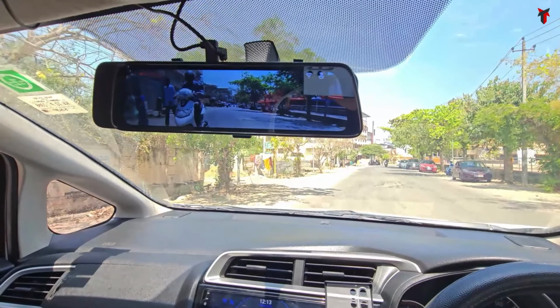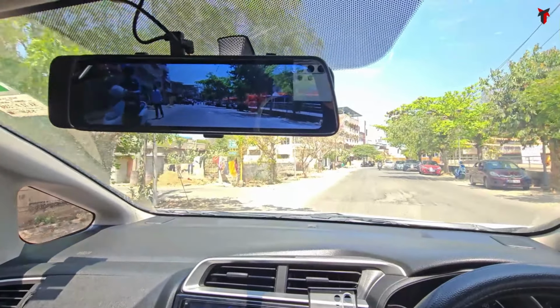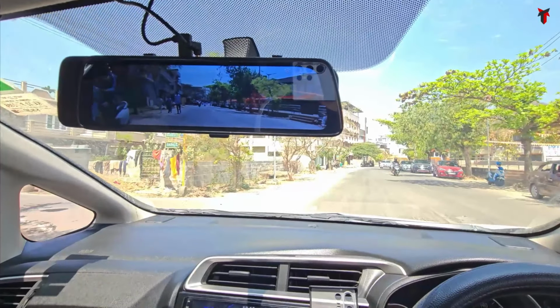So the next dash cam which I would recommend, and specifically talking if you are looking for a reverse assist dash cam or a mirror dash cam, the DDPAI MOLA E3 is simply the choice for you. This is the most value for money mirror dash cam which has been released recently, and it generally trends at a price of 9,999.